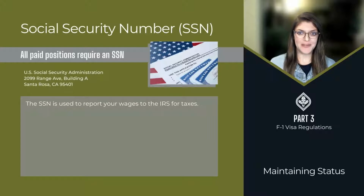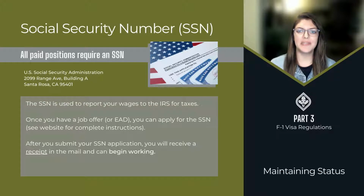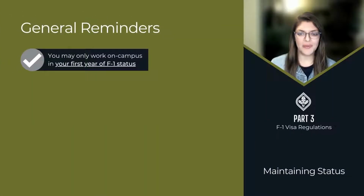You must obtain a Social Security number, or SSN, if you will earn wages in the United States. To apply for a Social Security number, bring your job offer or EAD card and a complete application to the office in Santa Rosa. Once you submit your application and receive your receipt in the mail, you may begin working. Note that you cannot be paid until you've received the SSN card in the mail and provide it to your employer.